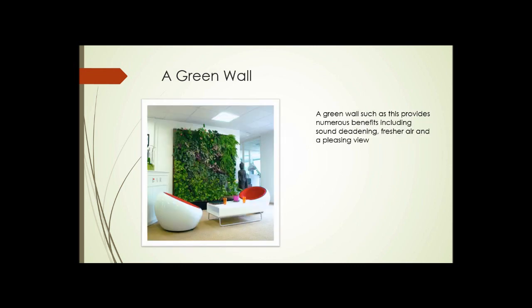Take a look at this. Who wouldn't want to sit there and kind of gaze at that wall and enjoy the fresh air and oxygen being generated by that? As I mentioned, there's a video that discusses some of that that's part of this unit. So that ends this unit.